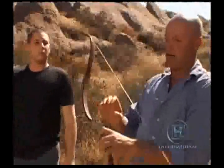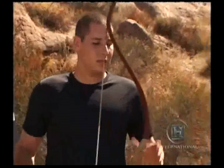Now, these were truly powerful weapons. From now on, massed archery ruled the battlefield. So, you'd better learn how to use these.